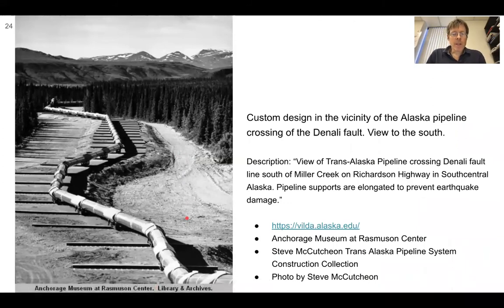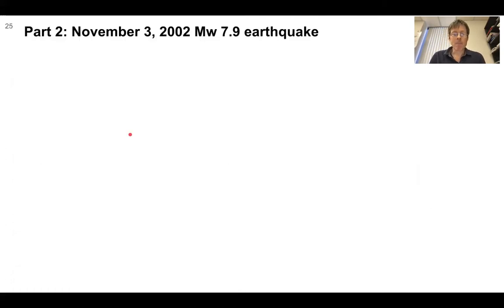So what was designed? Here we have a photograph of the custom design in the vicinity of the Alaska pipeline crossing of the Denali Fault. This view is to the south, and we can see these beams that are designed. This zigzagging is standard throughout the pipeline to allow for thermal contraction and minor motion so that it doesn't buckle or strain. That is not the custom part. The custom part is that here it's basically on these beams to allow for a certain amount of sliding.